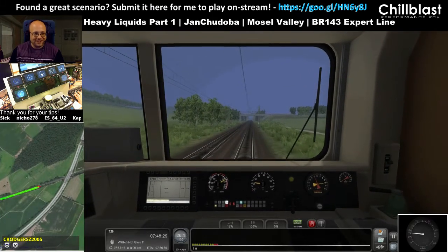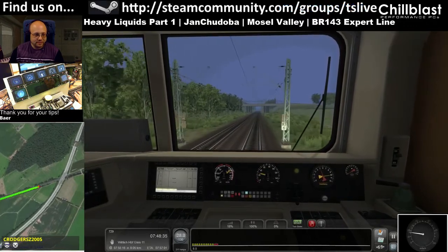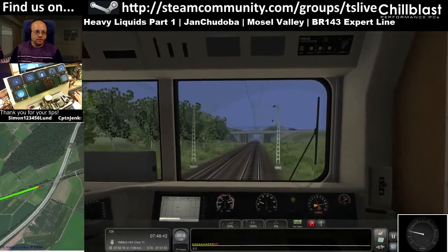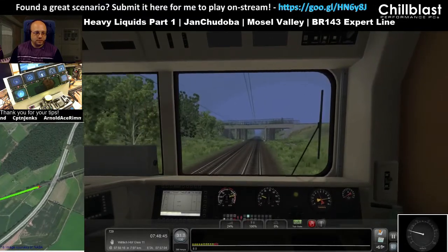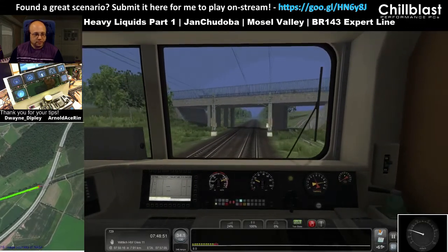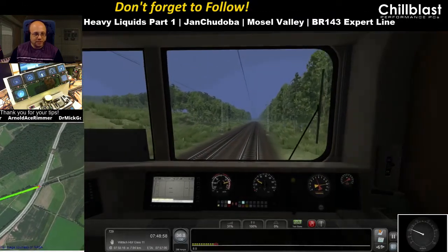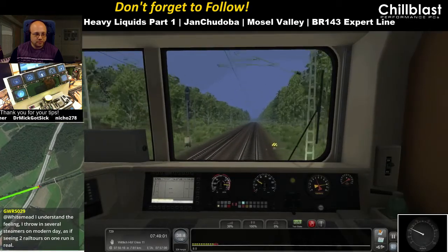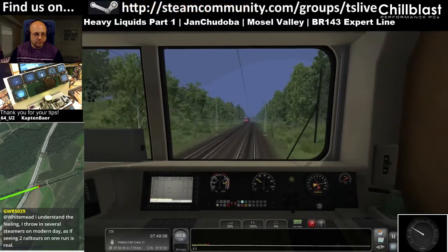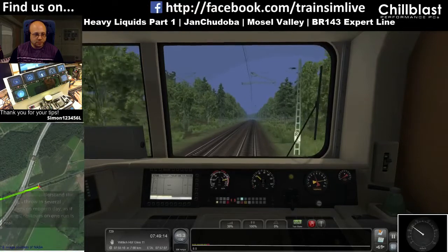I can tell you didn't make this logo. So we've got no monitoring or anything else. We're in notch 8. We've gone from being a couple of minutes early to a couple of minutes late to Whitlick. Talent 2 going in that direction, a bit more self-propelled than the previous one we saw.